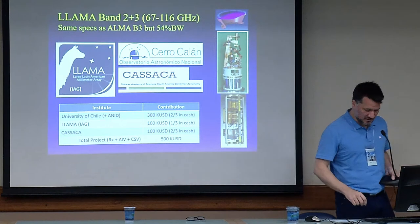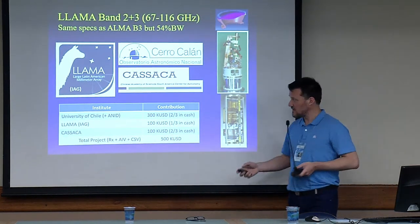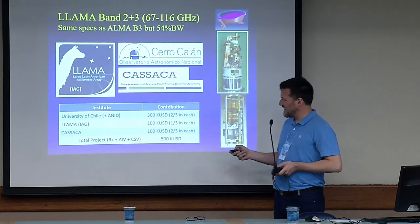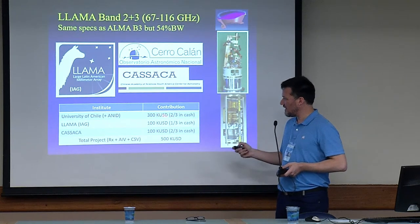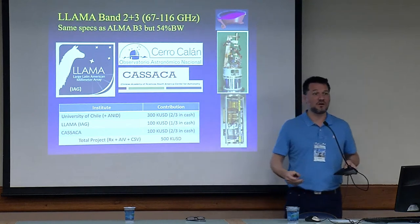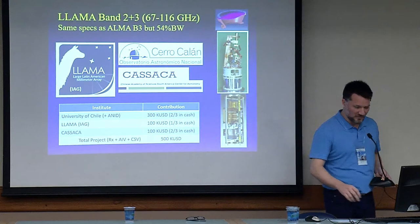If you want to go to the in cash, those are more or less the fraction of in cash contribution of the different institutes. Okay, this was presented to Chilean ANID, which is like a FAPES, but a tenth of it. And we got funded by ANID. And China is interested in having this receiver because they are also using ALMA standards in new telescopes.